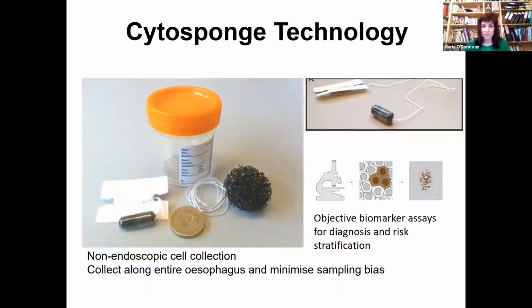So Cytosponge you will probably be familiar with. It's a pill on a string, and the pill has got a capsule which encapsulates a sponge. The patient swallows the pill, the sponge is released in the stomach, and this is then withdrawn through the esophagus and out through the mouth, and it samples the entire esophageal lining as it's withdrawn.